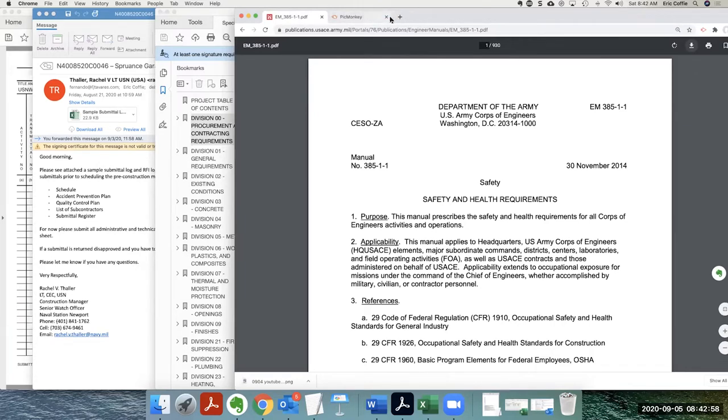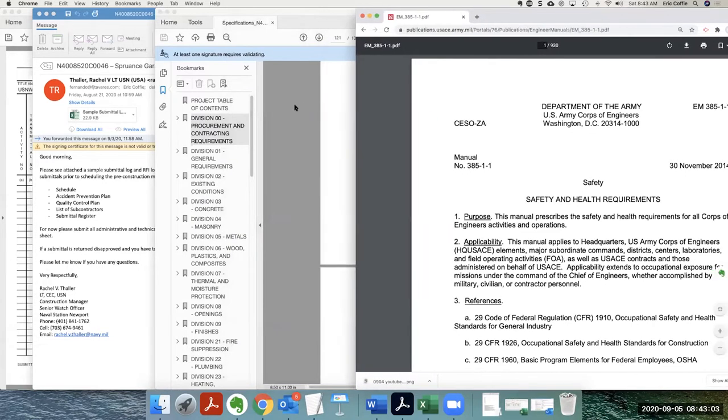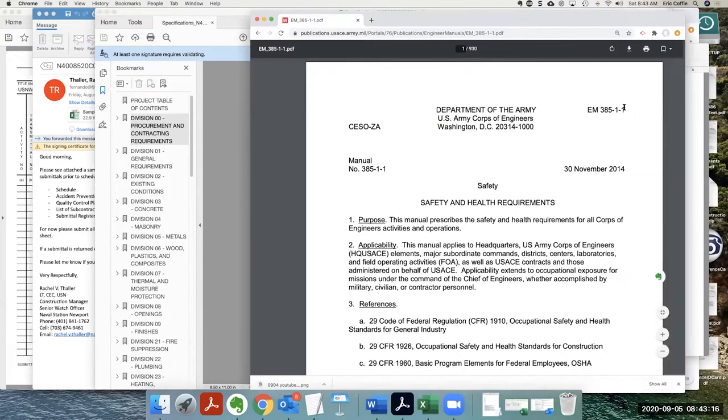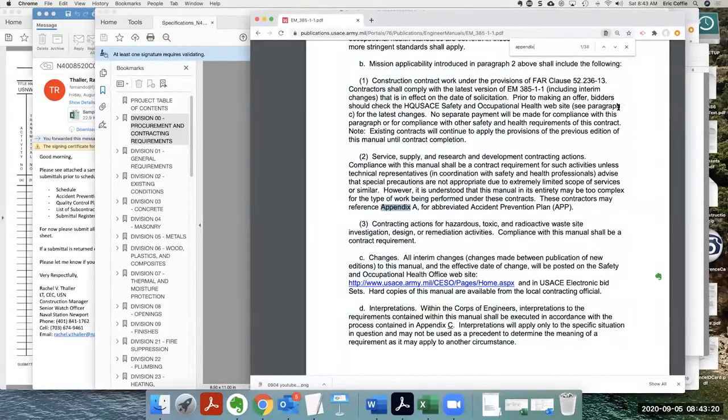They do. And that's the beauty of this, is that they do have a part that they want you to read. They said, prepare the plan in accordance with the format and requirements of 385 Appendix A. See? So that's helpful. So now all we have to do is find Appendix A. Let's search again. Appendix A, boom.